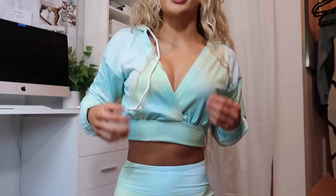So this next set is very fun. It's a blue tie-dye Serenity tie-dye drawstring hoodie. And then I got the Serenity tie-dye leggings. I love this color tie-dye. It's got a hood in the back, drawstring. This is such a cute outfit. If you're at the beach and you have to run some errands, go to the grocery store, this is what I would throw on.